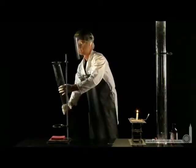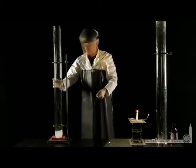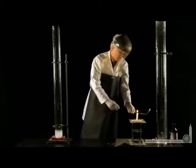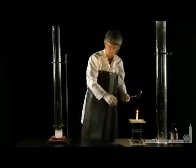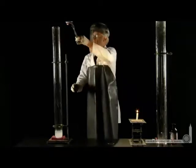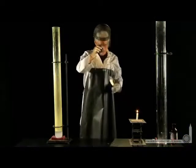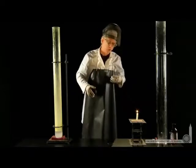Once the chemicals are mixed, Lonnie can initiate the reaction with a flame, and a slow explosion will proceed down the length of the tube with the emission of a brilliant blue light and an interesting sound. That's the reaction of carbon disulfide and NO gas.